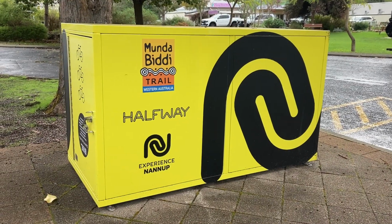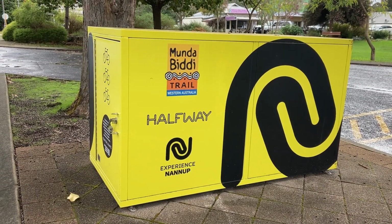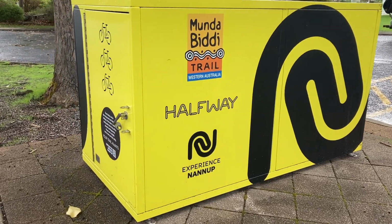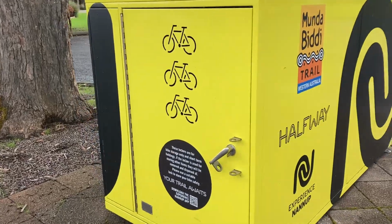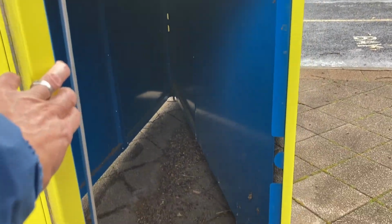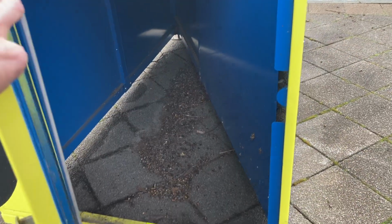Just in Nannup today, and they've got these bike storage containers dotted around town, which are weird. So you can just lock your bike up in here, but it's a bit small. And you crack it open and that's all there is, one half of it. You've got to try and squeeze your bike in there. A bit different.